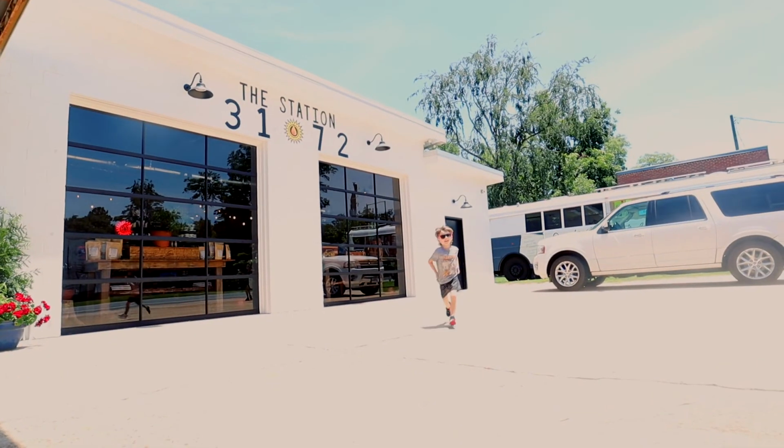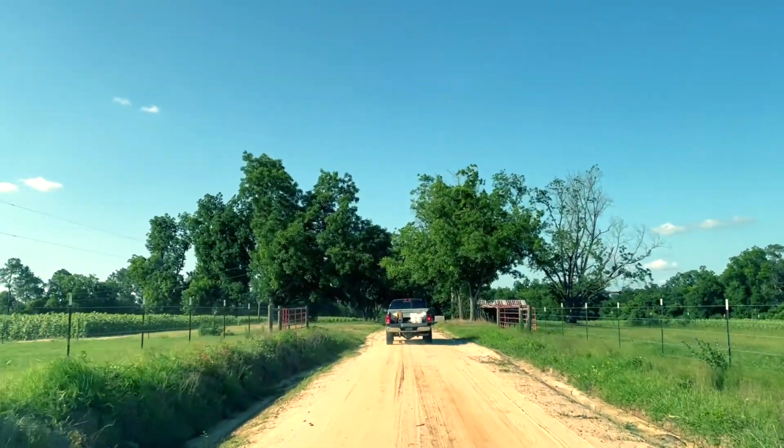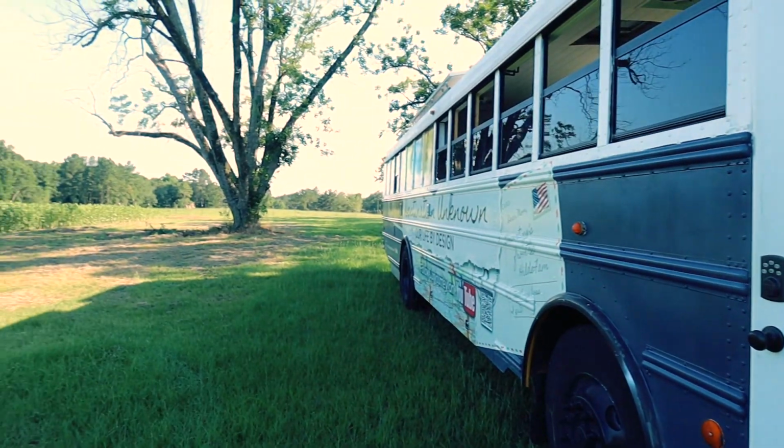When we arrived to the station, we explored there for a little bit before heading down another dirt road into our campground for the night, which was surrounded by sunflowers.